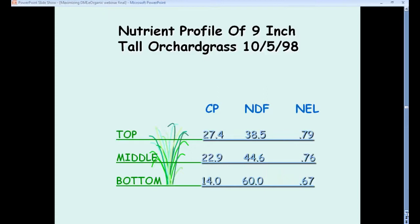Now, if we look at the nutrient profile of a 9-inch tall orchardgrass plant, what we find is the top third of that plant is usually the highest in quality. You can see here in our example, it's 27% protein, it's about 38% NDF, and the energy content is 0.79. So very high quality feed at the top of the plant. The middle portion of the plant is 23% protein, 44% NDF, and a little bit less on energy. And then the bottom part of the plant, which is the stuff that we usually leave behind, is going to be much lower in protein, much higher in NDF, and also lower in energy in that bottom third of the plant.